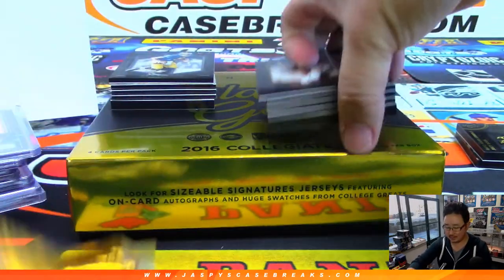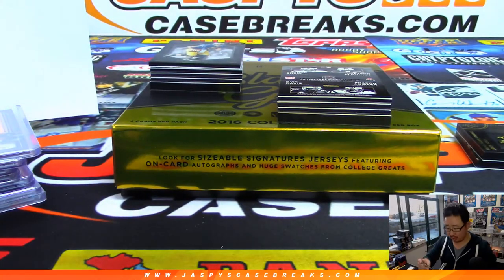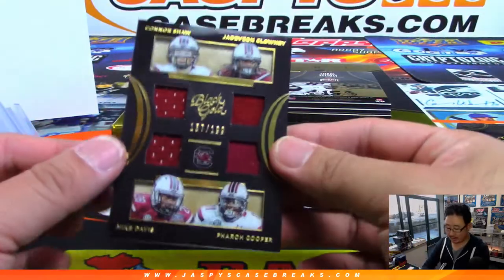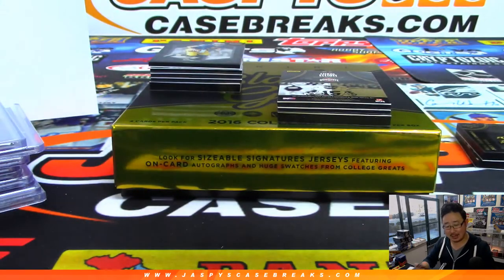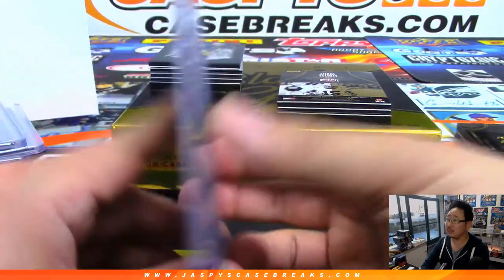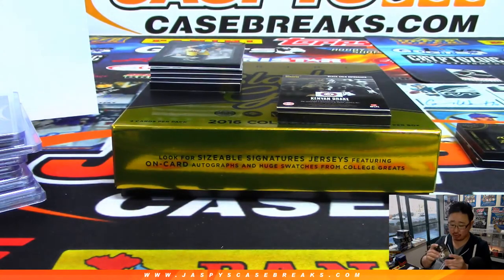Someone else was saying, I saw Adam earlier saying he got something shipped to him yesterday too, safe and sound. There's Bo Jackson, 63 out of 99. Drew Kerr on the board with number 3. Next up is a quad relic. Connor Shaw, Mike Davis, Farrell Cooper, and Jadeveon Clowney, 157 out of 199. Craig with number 7. Now Clowney's got a bruised shoulder. Ezekiel Elliott, massive materials, 5 out of 10. Nice. Number 5, that goes to David Bruins.